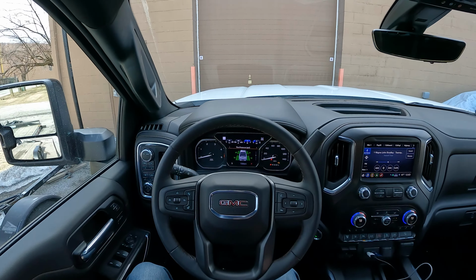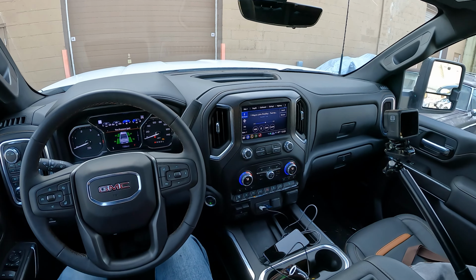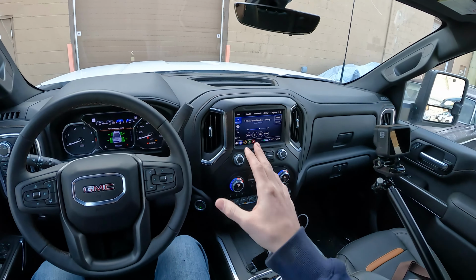Still don't have the upgraded screen that's coming later on in 2022 for some of the higher-end Sierra models, but this one still does work really well. Even though it's not beautiful, it's very functional, and I appreciate that.